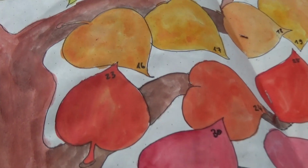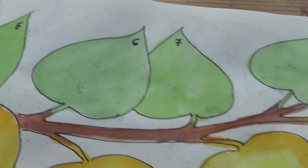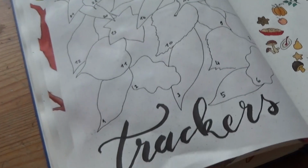And here's the final flip through. I hope you like it. If you do, of course, let me know. And next week, see you with some autumn Bujo weeklies.